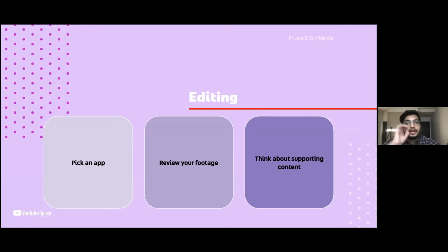So instead of putting it in the edit and then placing all the footage, first watch all of it, right? Go through all of your footage, make notes on which clips you want to use and how you want to place them. This will save you a lot of time later on, because it is the one thing about mobile editing that it's not that easy to be precise as you would be on a desktop.